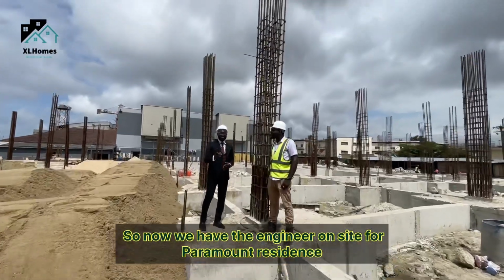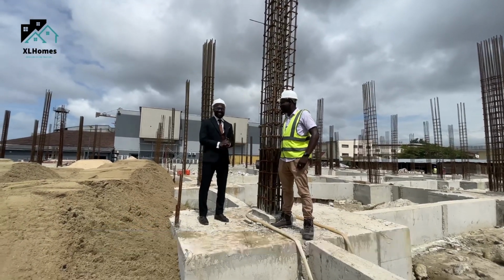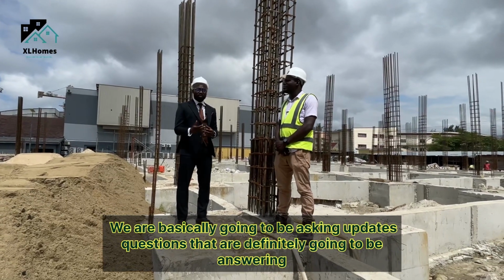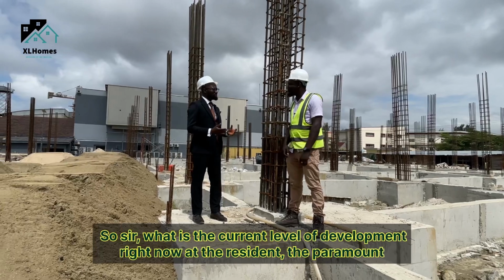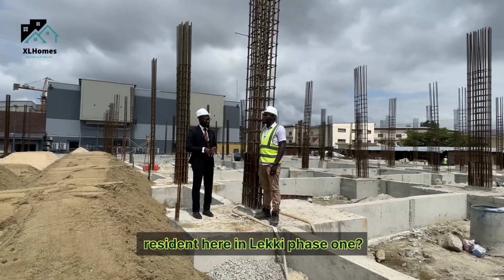So now we have the engineer on site for Paramount Residence. Sir, thank you very much for your presence here. We're basically going to be asking update questions that are definitely going to answer some of the questions you have in mind. So, sir, what is the current level of development right now at the Paramount Residence here in Lekki Phase 1?